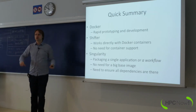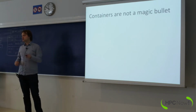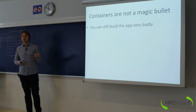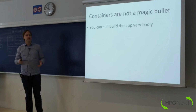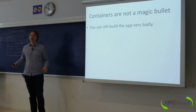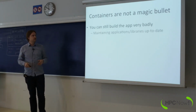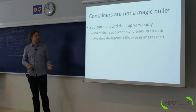Whereas with Shifter, you can quite simply take whatever is in Docker Hub and use it. But as Jordi mentioned, it's important to know that containers are also not a magic bullet. It's the same thing as pulling scientific software from an RPM repository. If you take it from Docker Hub, it might not be optimized for your architecture, and you can still build your app very badly. If you're lazy, you just do it manually, build it into a container, throw it there, let it rot, not document anything. You still need to maintain your applications and libraries.